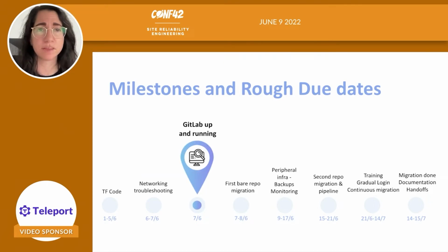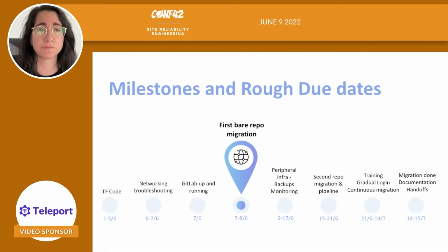Then the next milestone is GitLab up and running. We want to make sure that everything is up and running and we can use GitLab. This phase included a DNS name, certificate, and SAML integration.